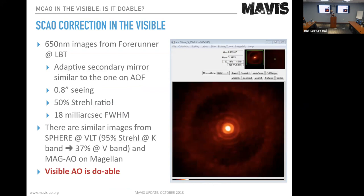First, visible adaptive optics has been demonstrated and is doable, as proven by, for instance, a forerunner at the Large Binocular Telescope, at 650 nanometers. This is an image obtained by their system using a deformable secondary mirror. And typically, this one is a 50% Strehl ratio, but they can obtain easily 20, 30% Strehl ratio. There are other systems, for instance MagAO at Magellan, that has also been providing images which are diffraction limited in the visible, on the right.